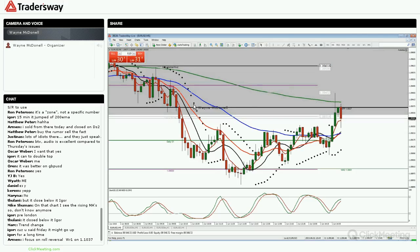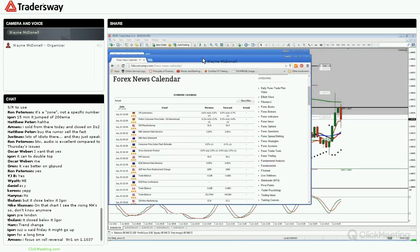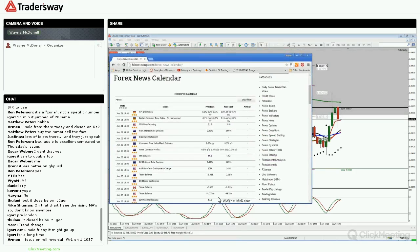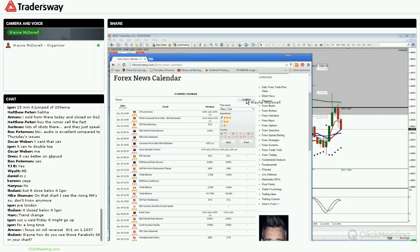Okay. All right. Let's do the calendar. These are the important event risks of the week. Busy week, eh, Brew? Let's see, German CPI. Let's get rid of that. Show filter. Do I want to do all that? Well, I'll leave it, I guess.